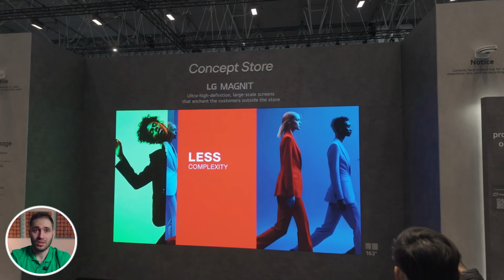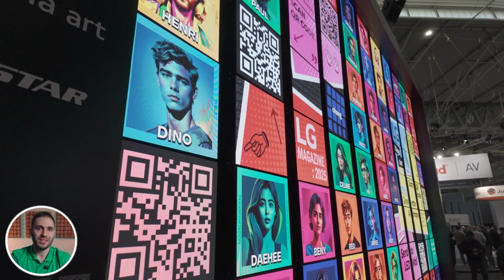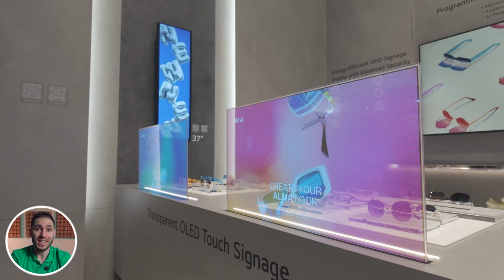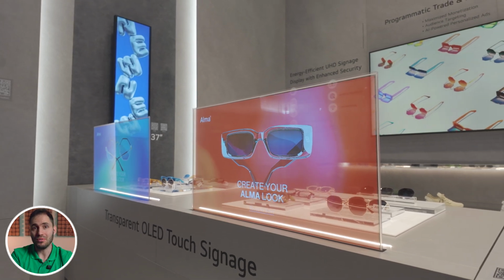With cutting-edge technology, powerful features, and a wide range of products for a variety of applications, LG commercial-grade displays are one of the best options for digital signage installations of any application or complexity. Let's take a closer look at what they have to offer now.